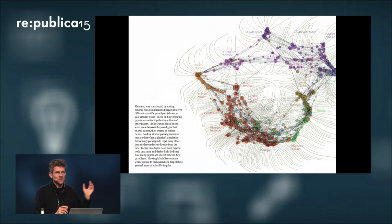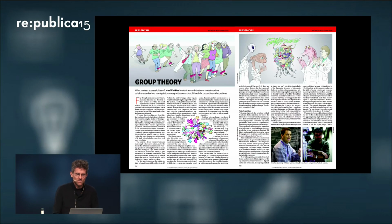And actually what they did here, they took 800,000 scientific papers and looked at the links between them. And what you see is something where everything is connected with everything else. You see beautiful links between brain research, computer science, mathematics and the social sciences. So it's a web, almost like the World Wide Web, the web we got on the internet.